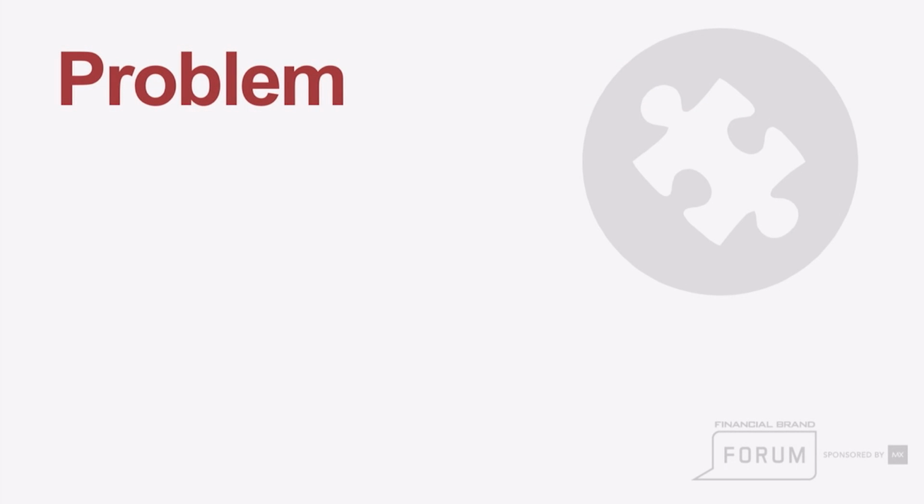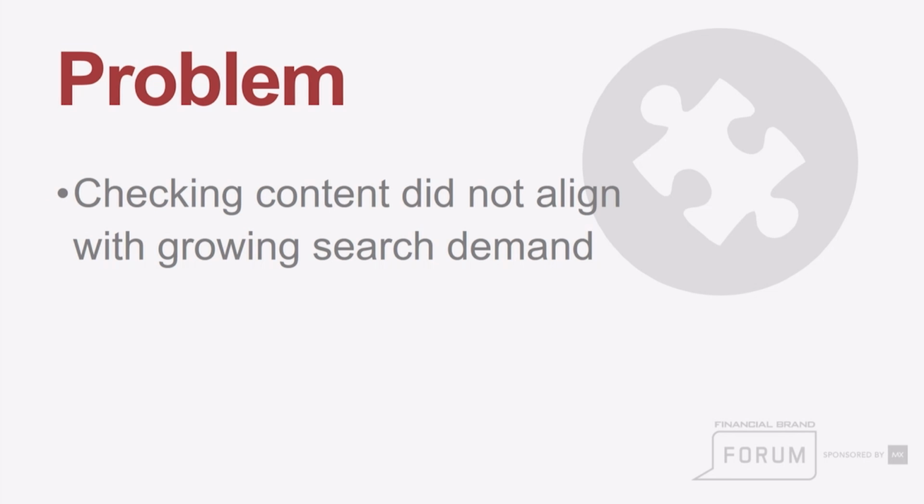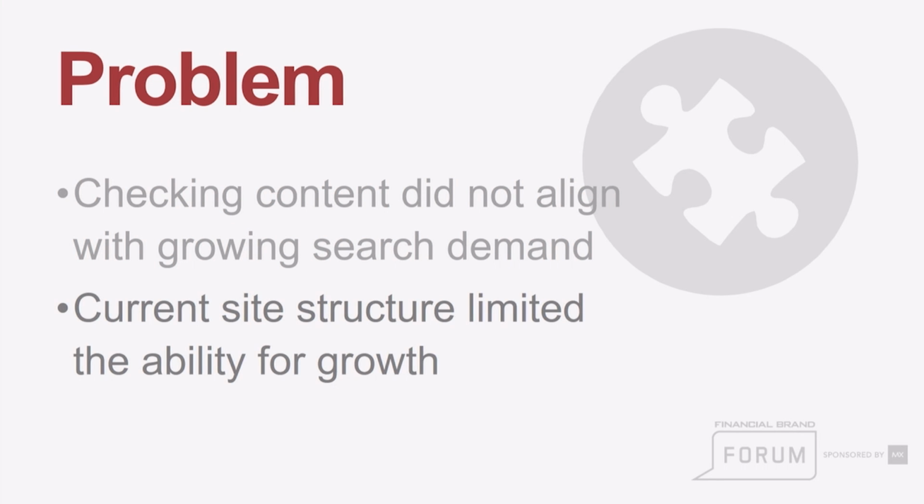So in 2015, we had a problem at the bank. We did some keyword research on usbank.com, and we found that our checking content didn't align with growing search demand. And we also found that our current site structure limited our ability for growth. And so our pages spoke well to our brand, US Bank, and they spoke well to our products, but they didn't really allow us to optimize for more generic key terms that were highly searched within the industry.